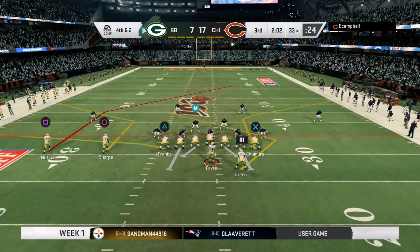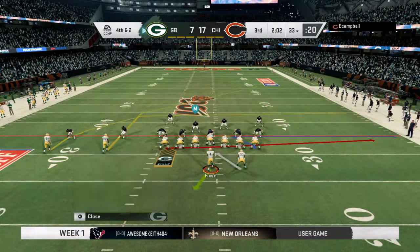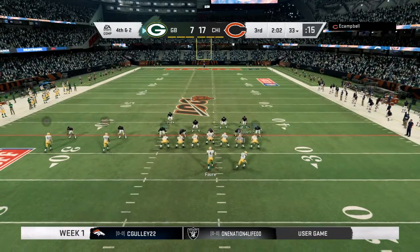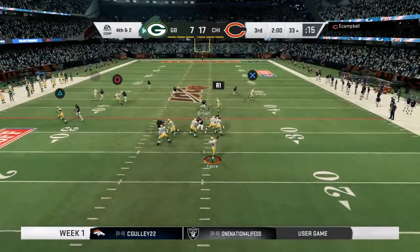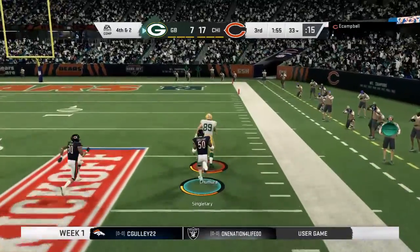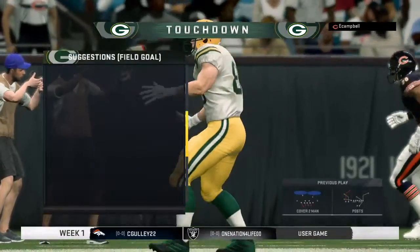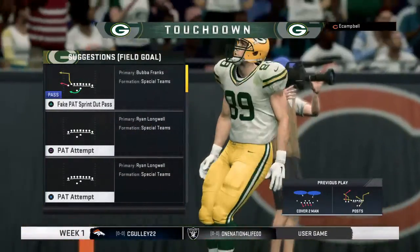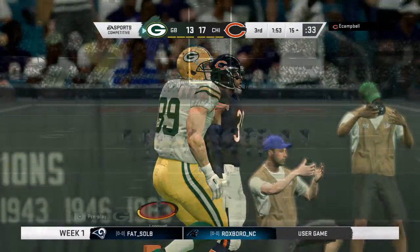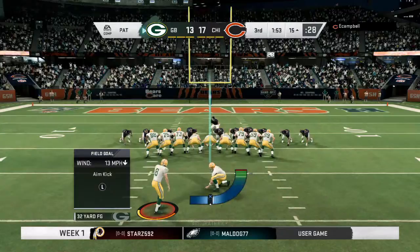And how about the call here? They need 2 yards in their own territory on fourth down, and they're going to go for it. They're indeed going for it as they look to throw. Looking for his tight end on the corner. It's complete. And he will get this into the end zone. Touchdown, Green Bay. A big play there. 67 yards. As they are now just an extra point away from making this a 3-point game.